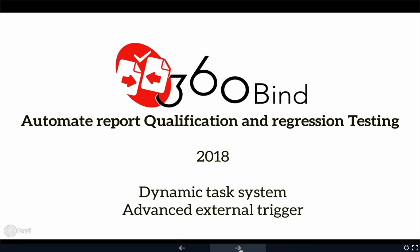360 Bind has a lot of the similar features of Cast. So again, the dynamic task system and advanced external triggers. We're also making a number of performance improvements with Bind. This will be available in 2018. This is the last tool that will be integrated with the entire suite with the new interface.